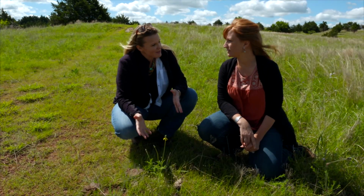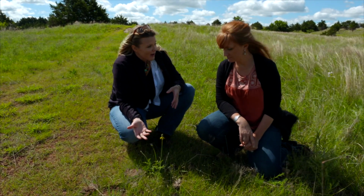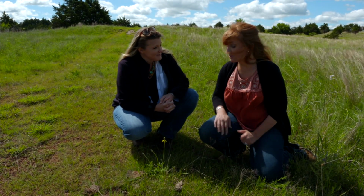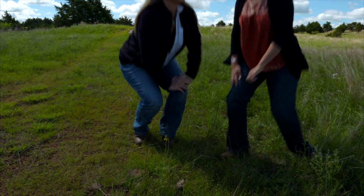So Laura, a lot of these that we've looked at are herbaceous wildflowers. Are there any shrubs that are of value and importance? Yeah, there's some that are flowering right now. Oh, let's go look. Okay.